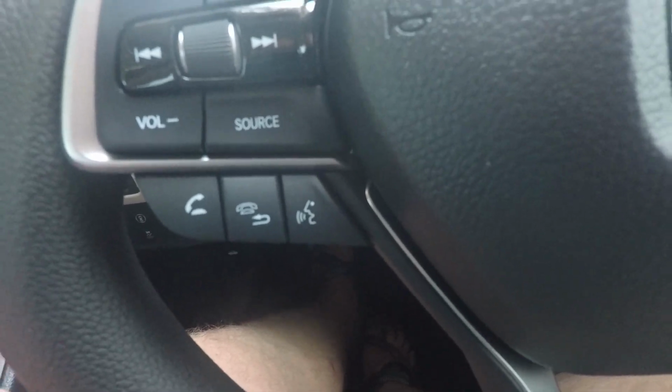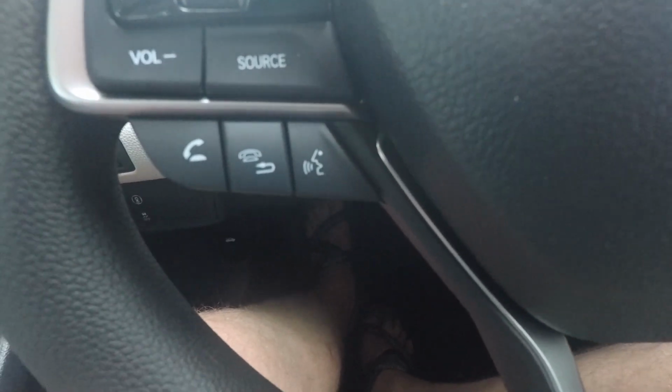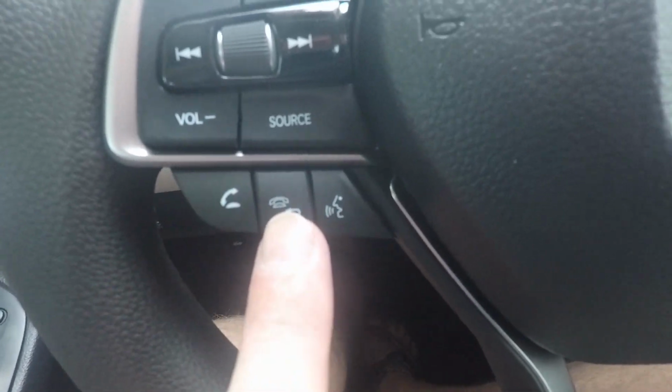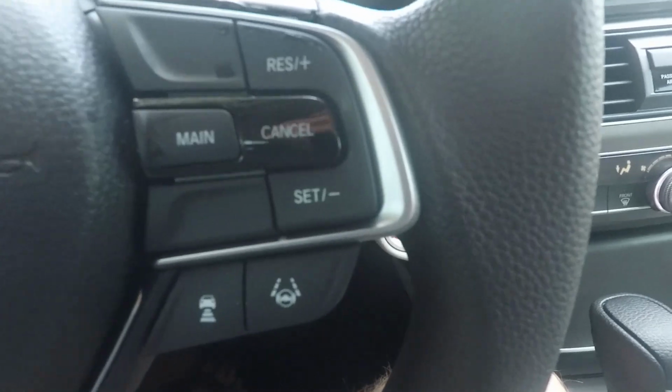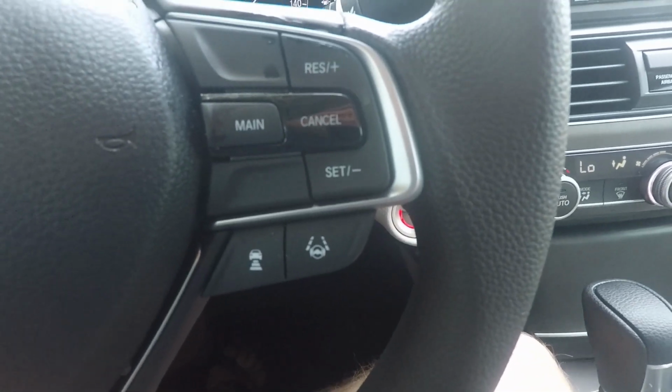If you're curious about that, I've made a video on the Honda Accord Sport that you can watch too. But for the sake of this, it's just answer call, hang up call, and then placing voice commands to place calls, right? Moving over to the right side of the steering wheel, you have some additional Honda Sensing features.